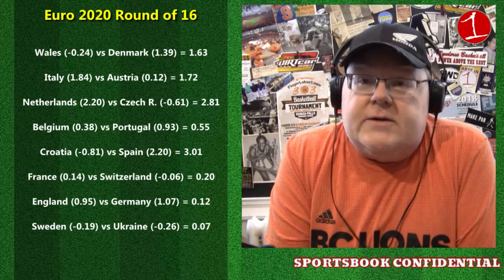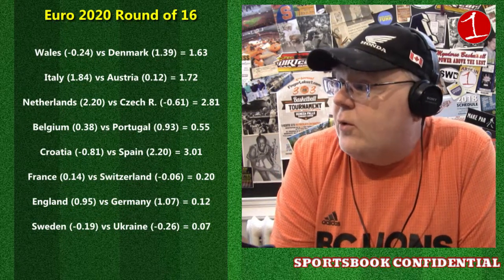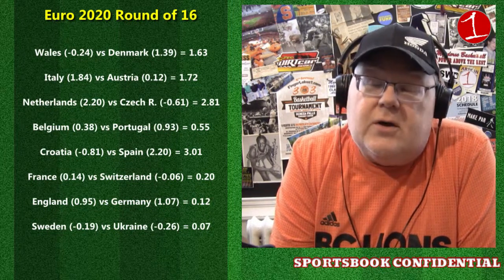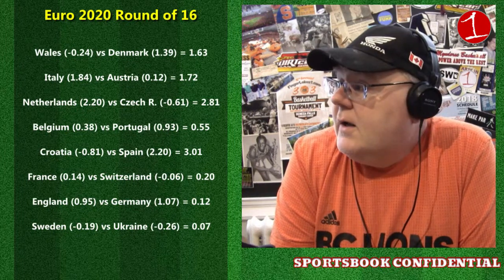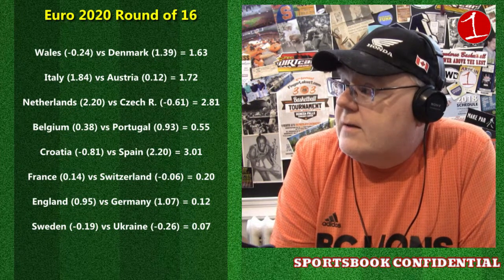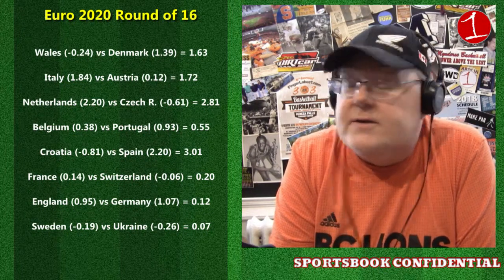So Italy, of course, is probably the betting favorite to win the whole thing. A 1.84 expected goals differential versus Austria, who has 0.12. So Austria's only expected to score 0.12 goals more than their opponents. So that gives Italy a goal differential strength of 1.72 goals over Austria. So obviously they're heavy favorites in that game.